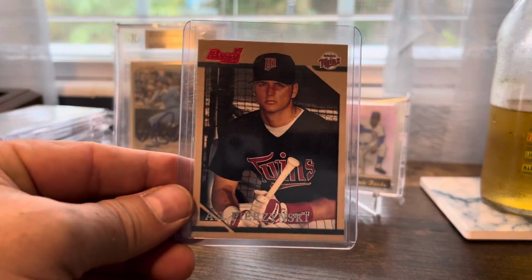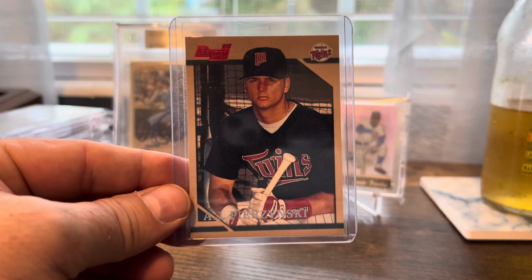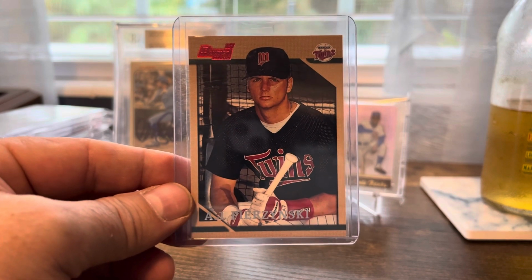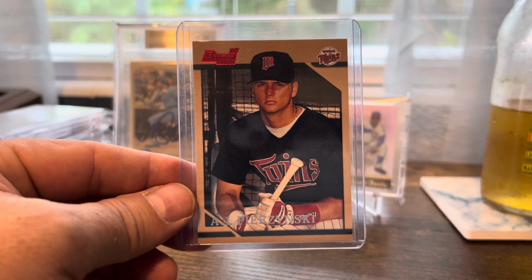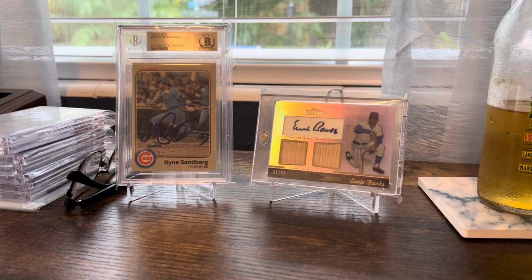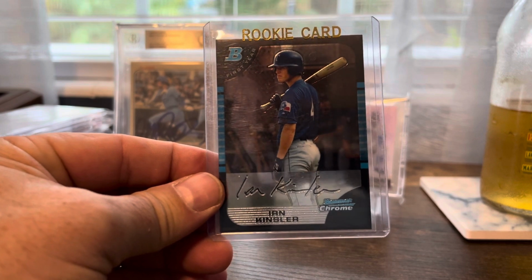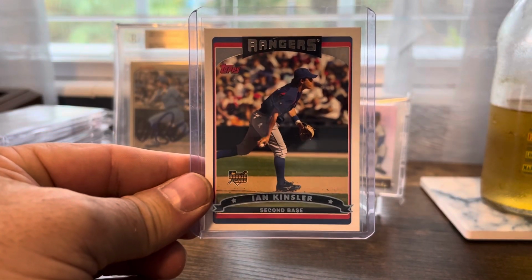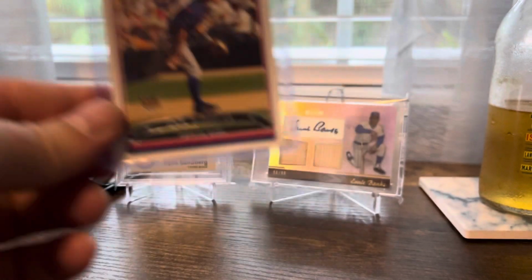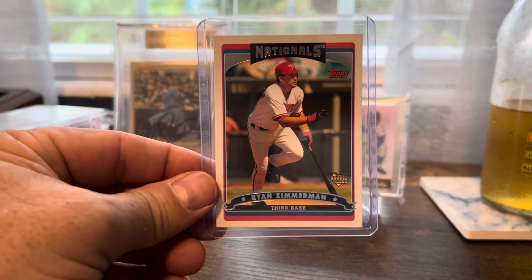So first off, we got this, the 96 Bowman AJ Pierzynski. I don't think he's a Hall of Famer, but that's not why I picked it up. He was a pretty good ball player for the time he played, and I enjoyed watching him play, so I needed to pick up his rookie card. Same as this guy, Ian Kinsler, with his Bowman Chrome here from 2005, and then his 2005 Topps flagship. Enjoyed him. He was a good ball player. Not a Hall of Famer, but just a good ball player.